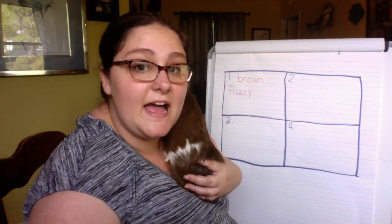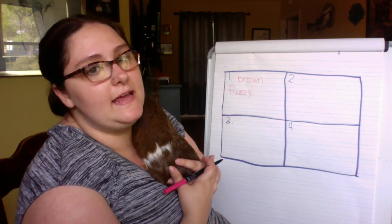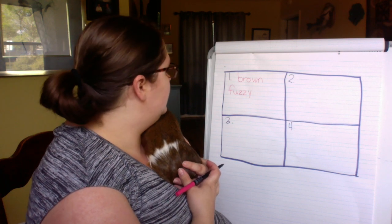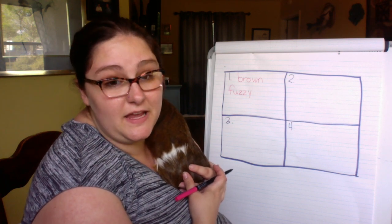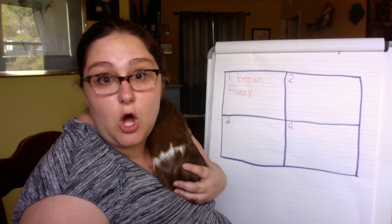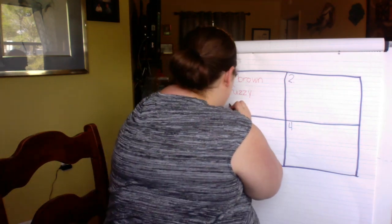Size is another great adjective. So is Mr. Fuzzybottom a big animal or is he a small animal? Let's think about that for a minute. Well, I have a dog and he's much bigger. And cats are bigger than Mr. Fuzzybottom, so I'm gonna say he's a small animal, even though he's really fat for a guinea pig.